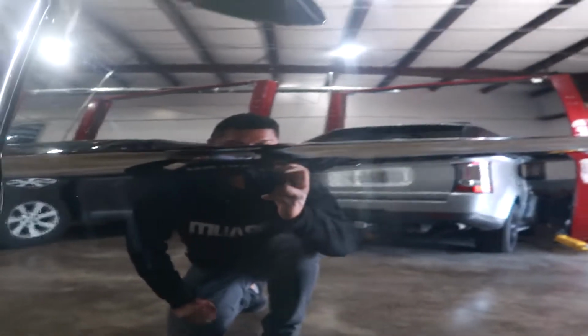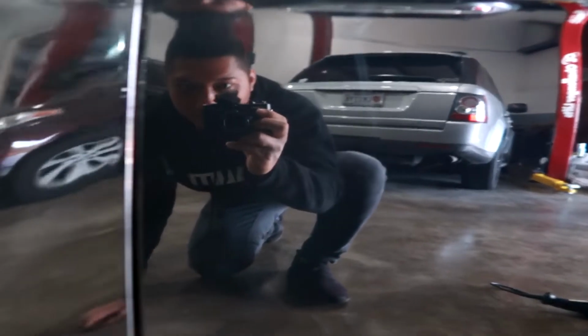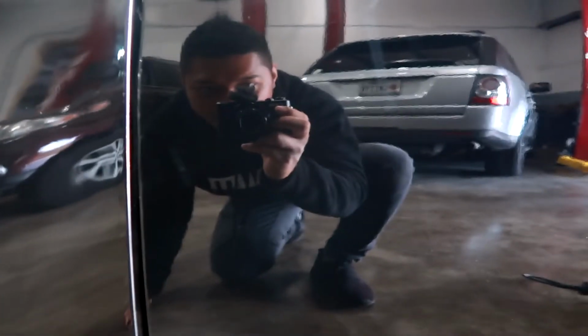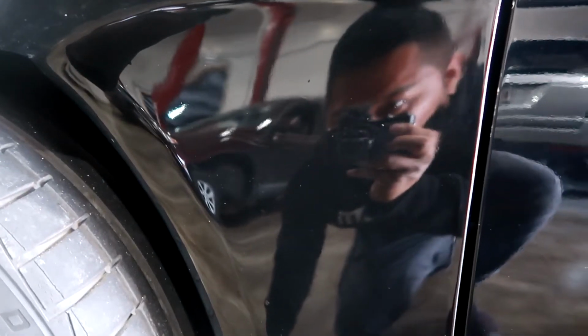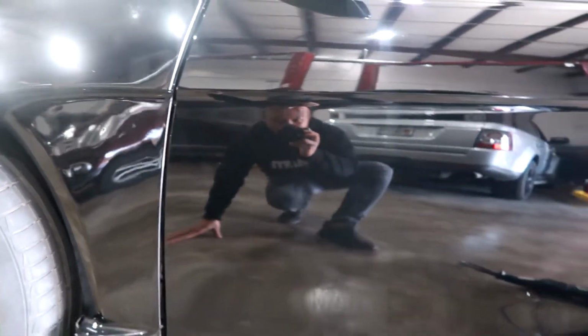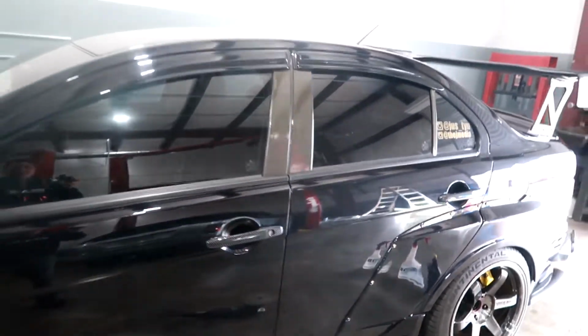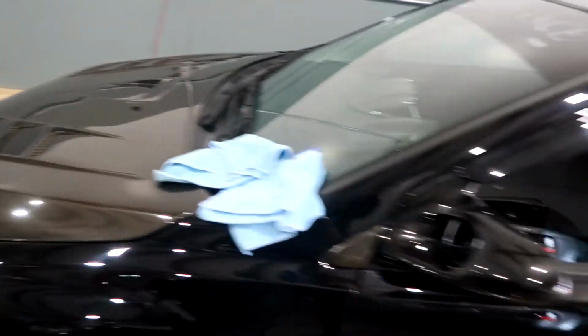Just finished one pass on the driver's door. This side is done and this side is not done yet. You guys can see the difference in shine. This is already polished, this one not yet. Pretty big difference. So yeah, I'm just gonna do the rest. This door is not done yet too, so it looks so much better. I've already gone ahead and done the roof. I've done the fender, the hood. Bumpers will be last, since we'll probably do it by hand, take a little longer. Check out the reflection.